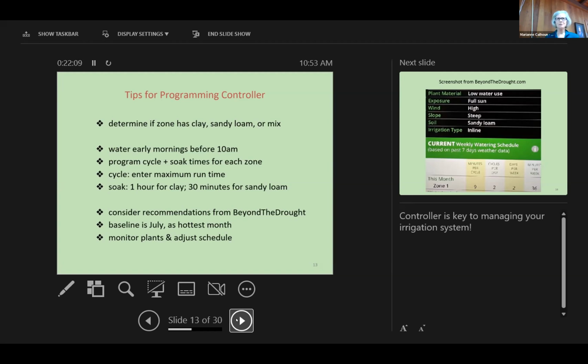So my whole thing that I want to leave, as we go through this, is to tell you whatever adjustments you make, just go slowly, pick a few things, but you want to monitor your plants, see how they're doing, and then experiment. You can either water longer, or add days in between your waterings and see if the plants are okay with that. You might want to increase the time or decrease the time. There's different ways.